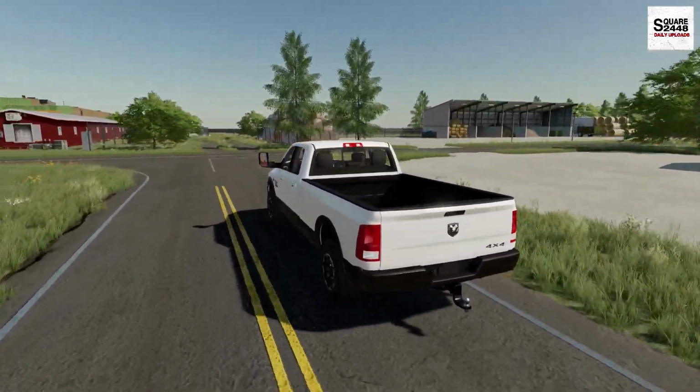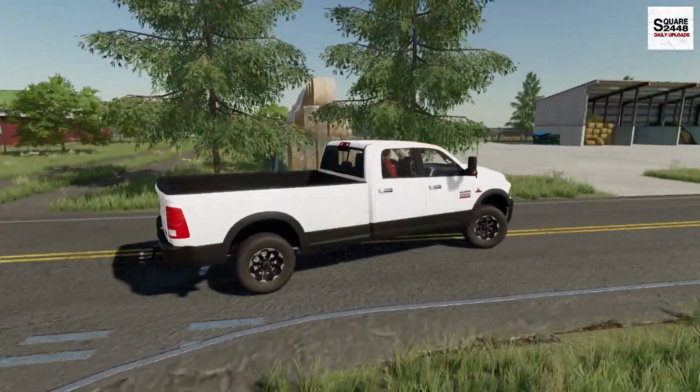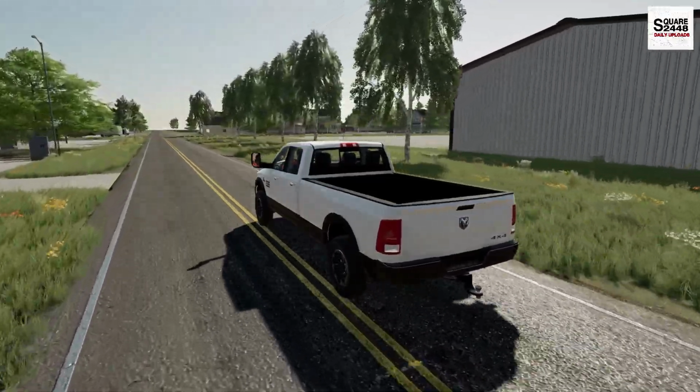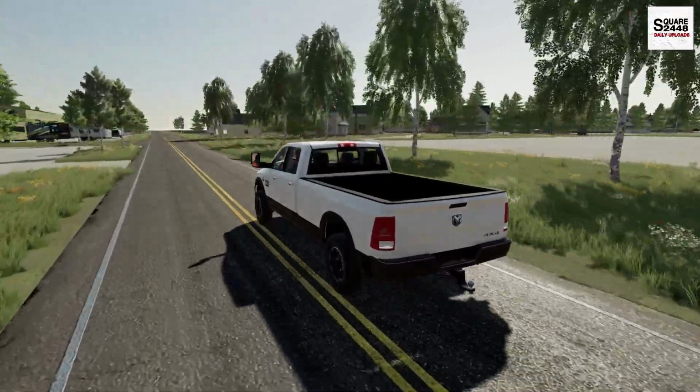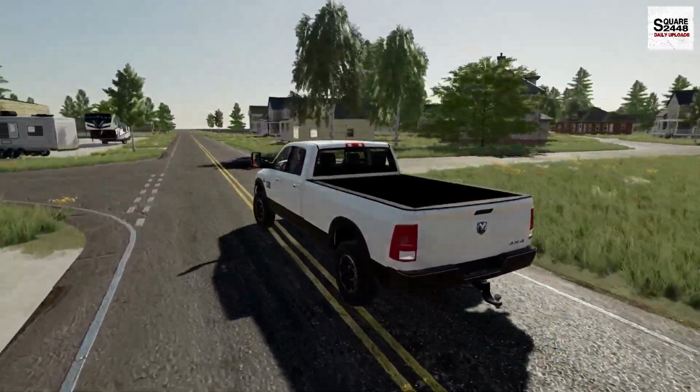This 2012 Ram 2500 is actually one of my favorite body styles. It just looks pretty cool. I think we're going to be keeping this truck for quite a while, other than maybe some modifications, maybe some off-road wheels and tires, but for the most part, I think we're going to be keeping it just how it is.